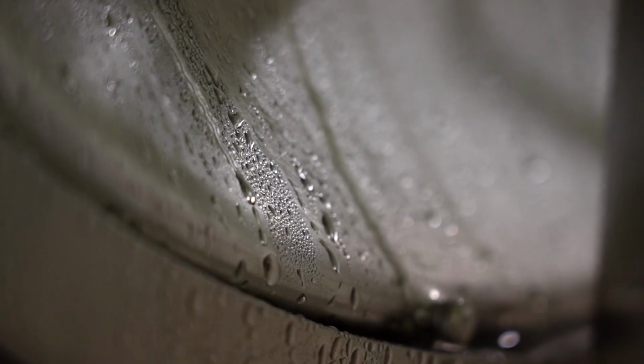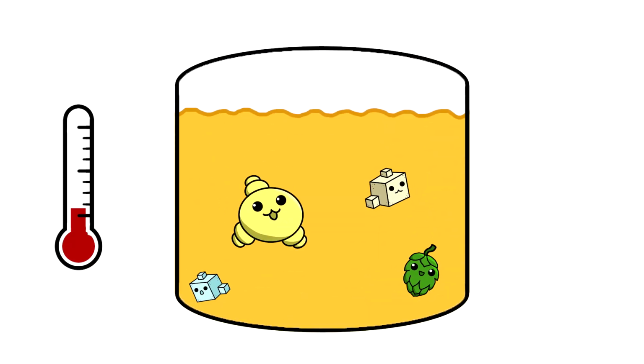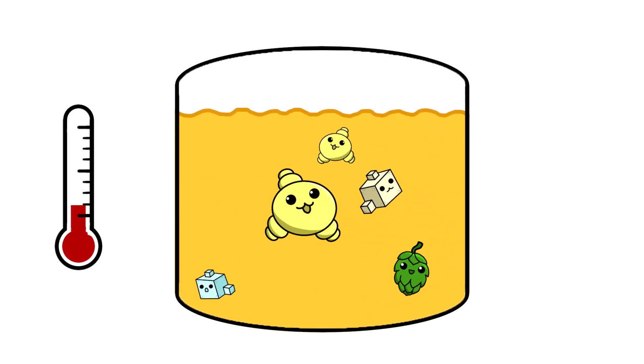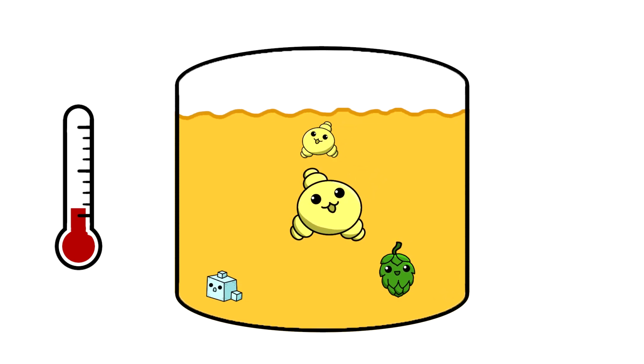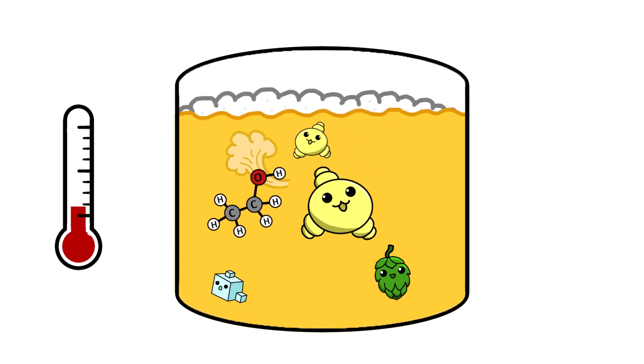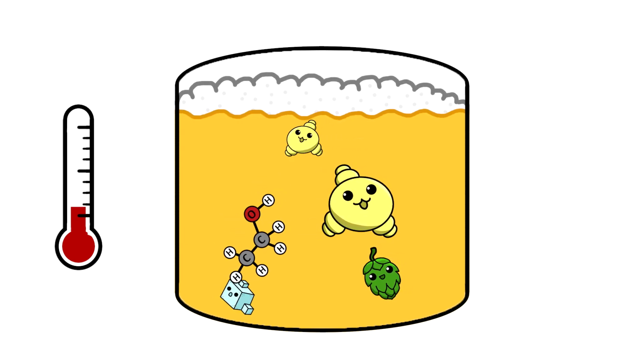After the hop boil is over and the wort is chilled to the right temperatures, yeast is added to do its wizardry known as fermentation, and as it feeds on the before-mentioned sugars, alcohol and carbon dioxide is created, along with a strain-distinct array of aroma and flavor molecules.